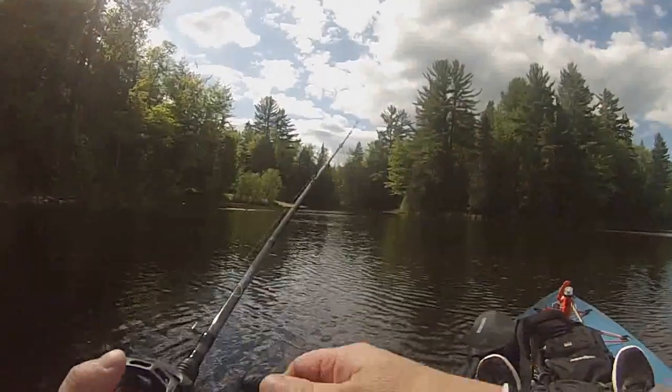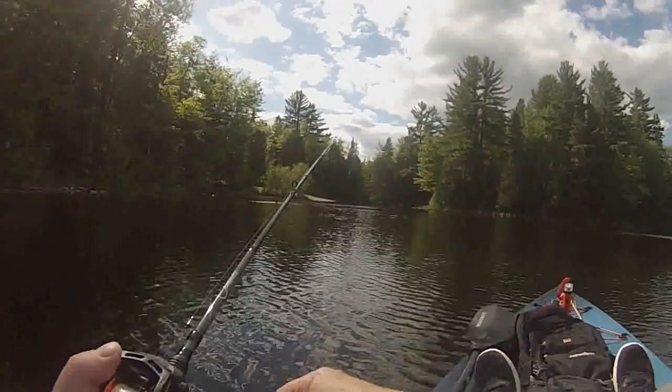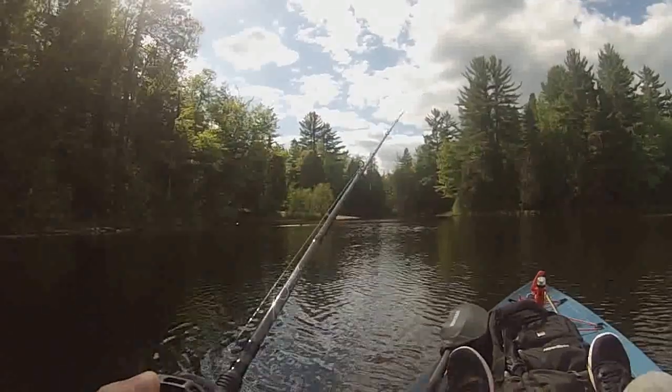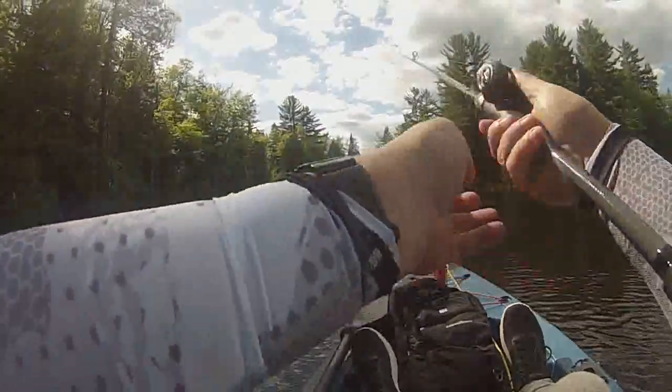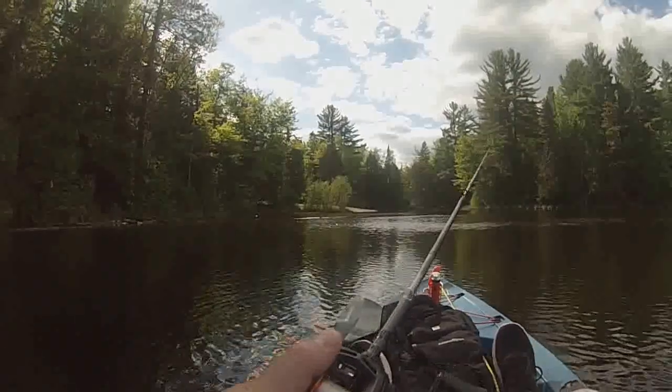There were some people that came in when I came up to the boat landing to put my boat in, or my kayak in. They didn't have no clothes on, just their undergarments.